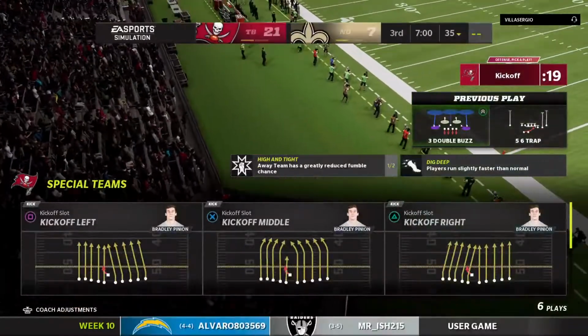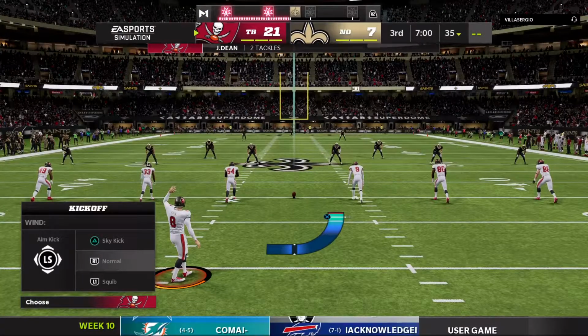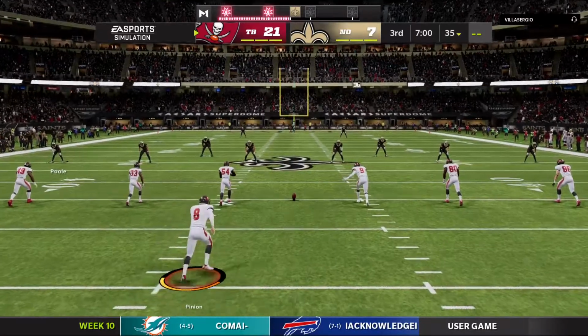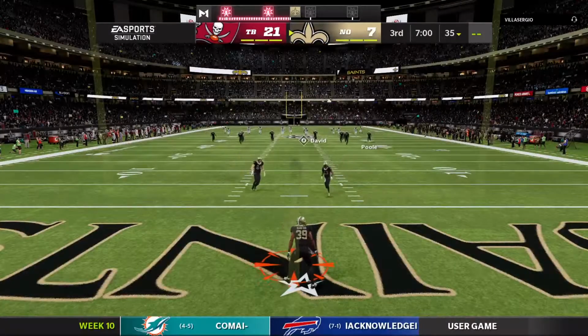All right, Coach, thanks very much. Fine work as always as we welcome you back for quarter number 3. The Saints going to go on offense first, and they trail here as we begin quarter number 3.